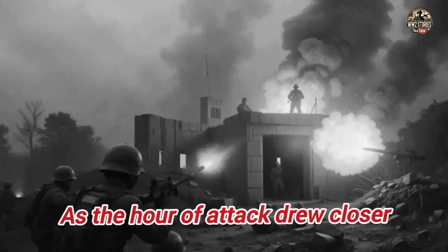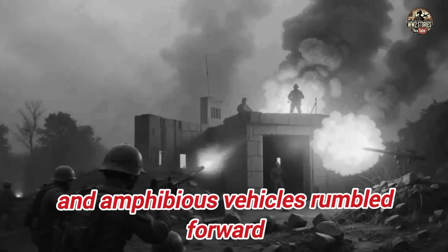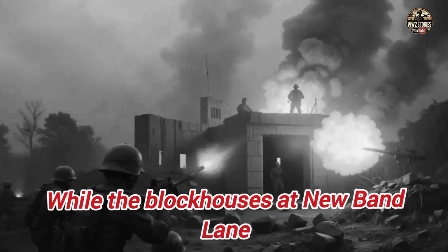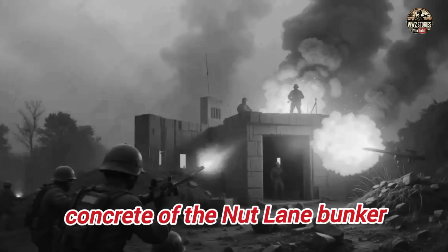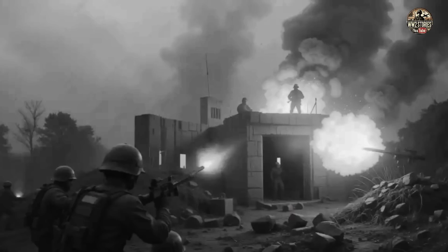As the hour of attack drew closer, several light tanks and amphibious vehicles rumbled forward, pumping 37mm shells into 3 troublesome blockhouses that had harassed the infantry along Sycamore Boulevard. While the blockhouses at New Band Lane and the road junction were neutralized, the guns were too weak to penetrate the thick concrete of the Nut Lane bunker, which remained a thorn in the battalion's side for the rest of the day.